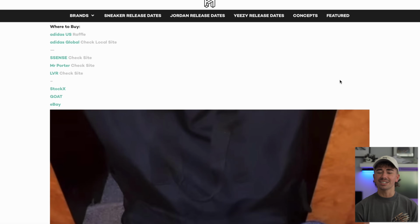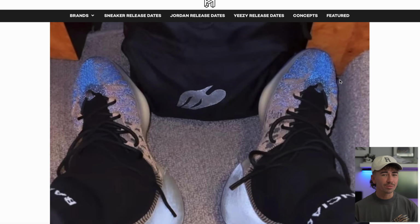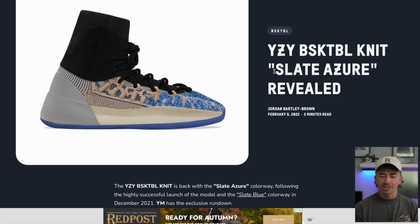Because we haven't seen a lot of images and stuff like that, I would probably think that it's going to be dropping in May, like Yeezy Mafia said. Crazy reflective knit on the toe box, which just lights up blue. The upper is a mix of blue knit and then also a kind of taupe or tan color. Apparently it's going to be May, but just maybe it drops this month. I highly doubt it, but maybe.